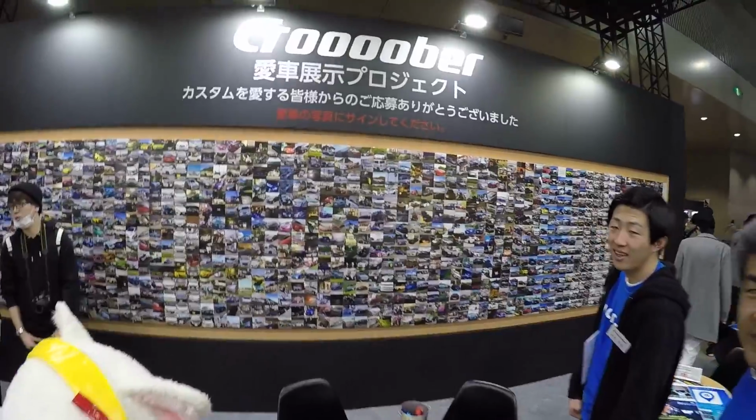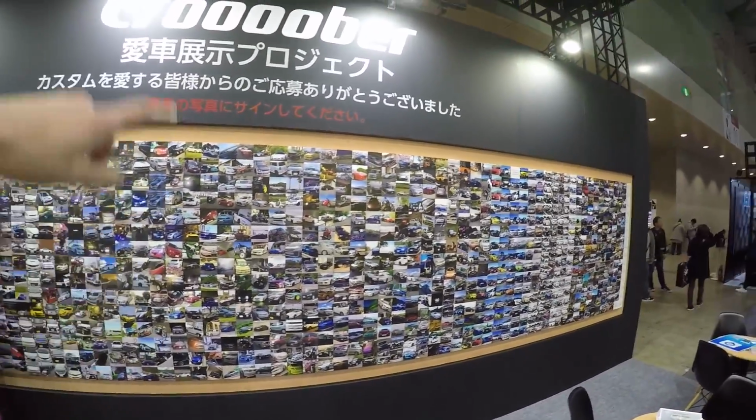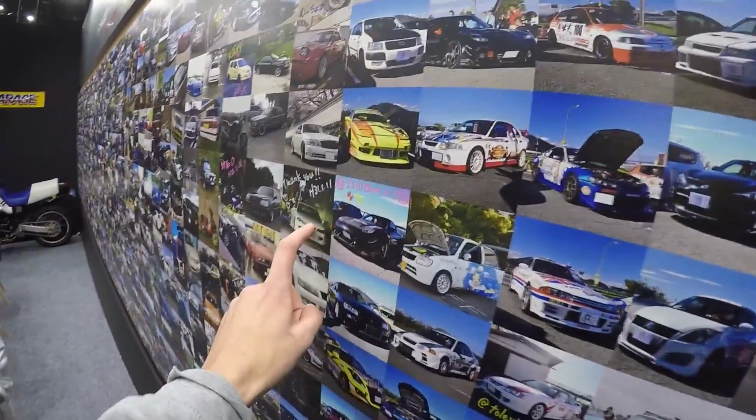So Upgarage had this bit of a promo. You may have seen a whole bunch of them posting on Facebook where they're asking for all their customers to send them pictures of their car to add to the mural that they've set up here. And if your car's here, you can come and sign it. Now, unfortunately, I forgot to send them a picture of my car, so it didn't end up on the wall. But it's really cool to see people signing their own cars and date and birth and stuff on there.